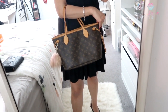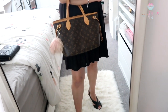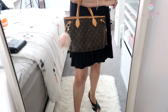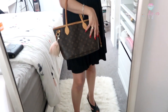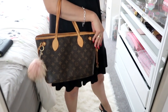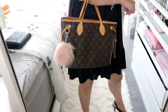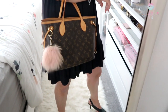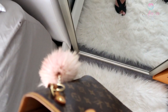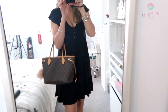I had the MM at one point. I sold it and opted to get the PM just because it's not so big, and I feel like this way it doesn't lose its shape. So I'll leave you guys a whole video on this purse, but if I were to recommend a nice purse from Louis Vuitton, I would definitely recommend a Neverfull, and I just love this size. And I also have this little fur pom-pom hanging from it, which is a keychain. But yeah, this is the other outfit.